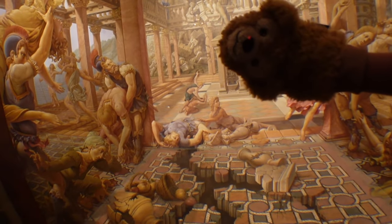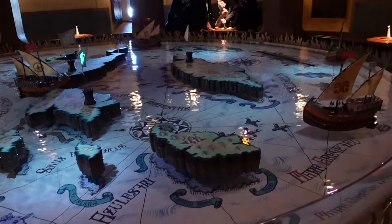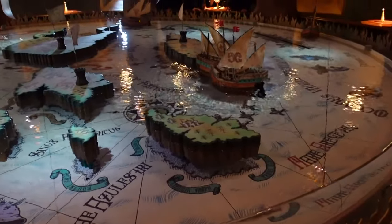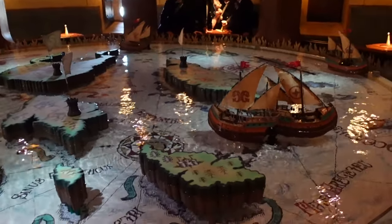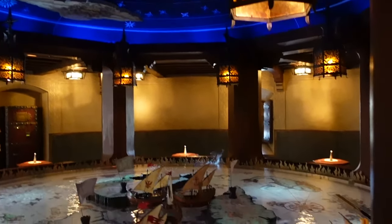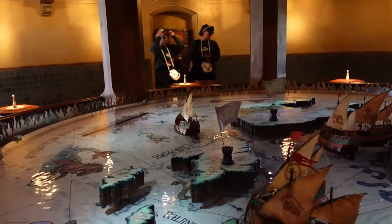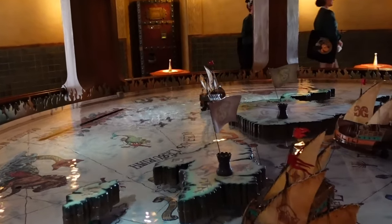See these Duffy hands? Some boats out here. It's just like as if you're piloting the Jungle Cruise boats back in the day at Disneyland. It's 100 yen to play around with these, but it's pretty fun. Ron's directing that one right now.